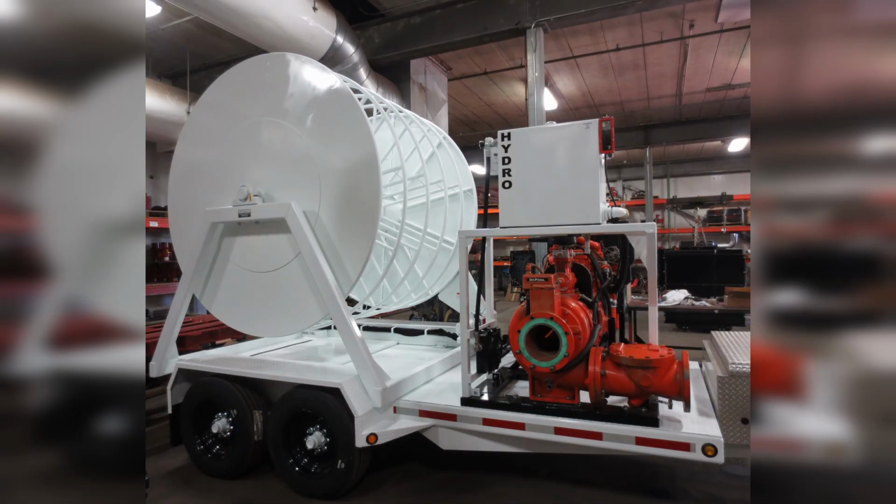Now, having a pump on the trailer can help as well, and we're going to get into the benefits and the drawbacks of having a pump engine on your trailer, because that works like a portable lift station for wastewater and flood. It's nice because it's very convenient. You can respond with just one unit, and we'll get into some of the drawbacks right now. But essentially, that's what an emergency hose reel will do.